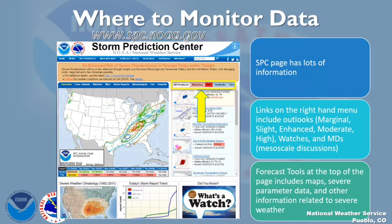What, you know, if they're expecting tornadoes, how many, that kind of thing. So it's a lot of good information there with that. And there's some other tools right above the main map. Not only can you get the convective outlooks, watches, mesoscale discussions, but you can also look at any storm reports that came in that day.